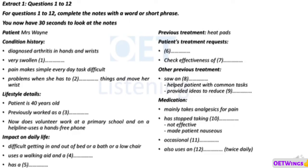Is your mobility affected at all by the arthritis? I do have trouble getting in and out of bed or out of a bath. I also need help getting out of a chair if it's a bit low. I move around the house with the walking aid I have, and when I go out, I tend to use a wheelchair. Our car has also been modified, so at least I'm independent. I can go to the shops or out with friends.